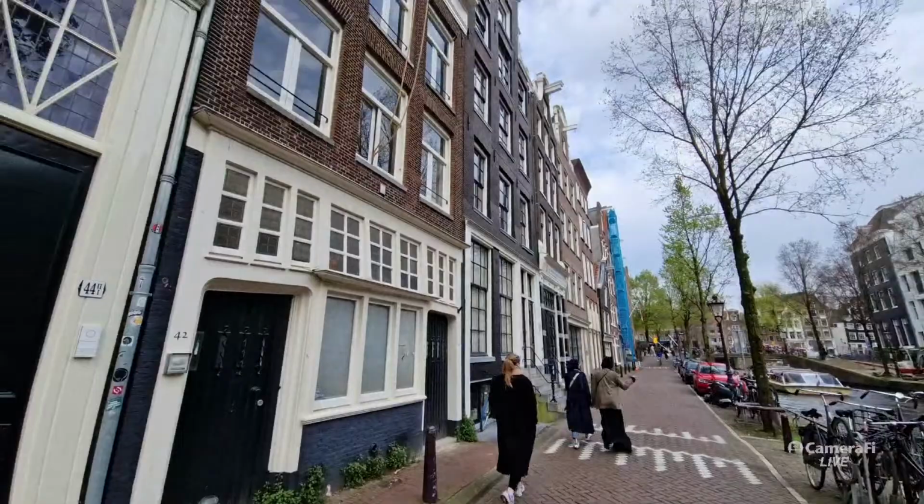I think someone is going to move from house. There is a lift over there.